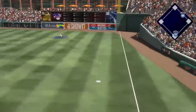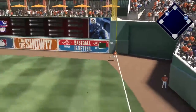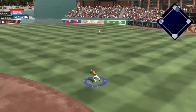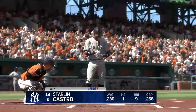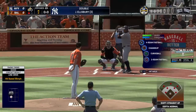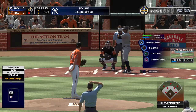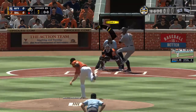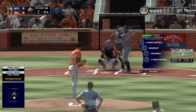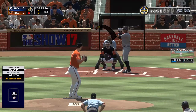Now a ball hit hard toward first, and that's into the outfield for a one-out base hit. And they'll have runners at second and third following the one-out double. Digging in, Starlin Castro. It's been a rough go for him at the plate as he enters this one with a season average in the 230s. He's ready. Here's the first offering. Here's a first pitch changeup that swung on and chopped foul right at home plate.